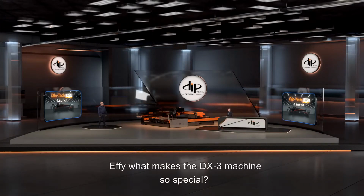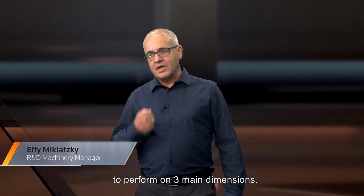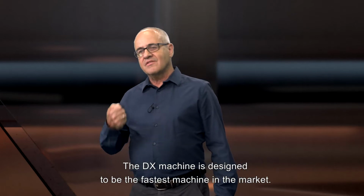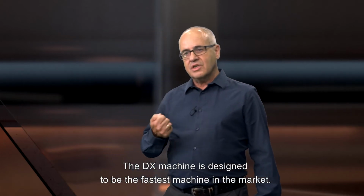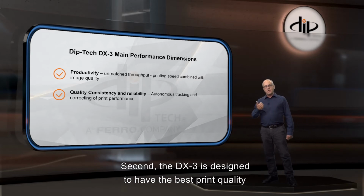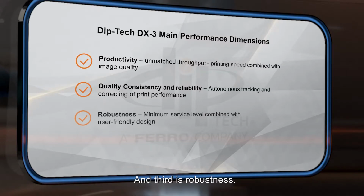Effie, what makes the DX-3 machine so special? Yariv, the DX-3 machine was designed to perform on three main dimensions. The first is productivity. The DX machine is designed to be the fastest machine in the market. Second, the DX-3 is designed to have the best print quality and the best print quality consistency. And third is robustness. The machine is designed to be very robust, with minimal handling, very good serviceability, and very good ease of use for the operator.